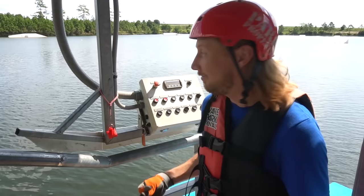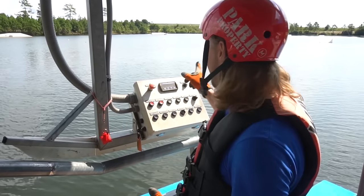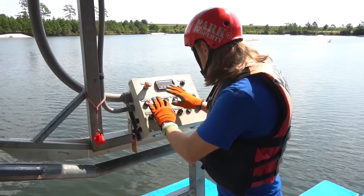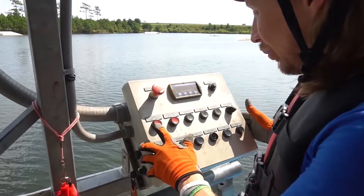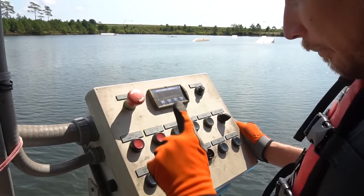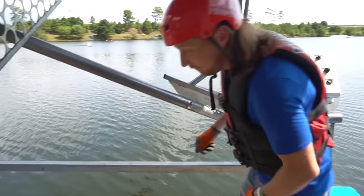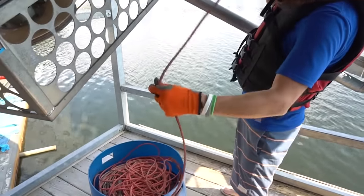This is totally awesome. We get to operate it and send some folks out to go wakeboarding. Oh, that's really cool. Check out all these cool buttons. We got a little red ones there, a big, huge stop button right there. That's really cool. And of course, we gotta get the tow rope up. This is it right here.